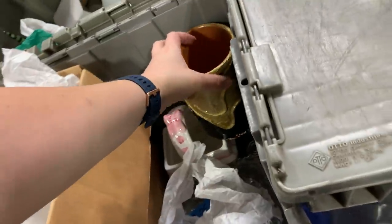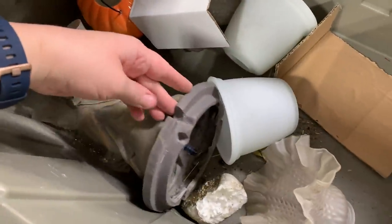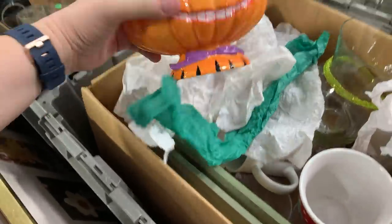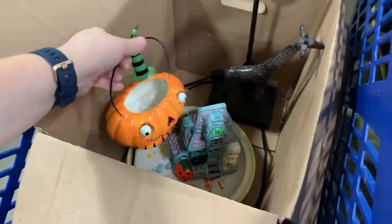Pretty. There's some frames here in my way. I want to see what this pumpkin is back here. Huh. Interesting little guy. It's apartment 56. I wonder, was he supposed to have some kind of lid to him? I think I'll look it up and figure it out here in a sec.